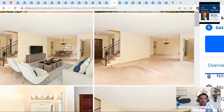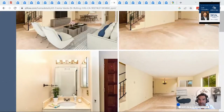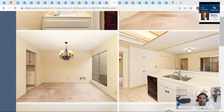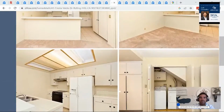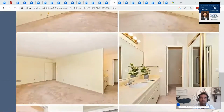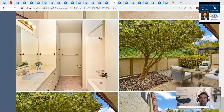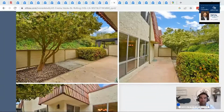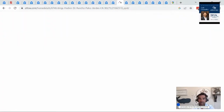This is ready to be updated from what I could just tell. It has carpet. It has maybe popcorn ceilings, hard to tell. I don't know, maybe they smoothed them out already. But yeah, there's some fluorescent lighting. There's some tiled originals. So yeah, it could be easily updated to modernize and just refreshed to be a really great place to have. Has a little back area here, which is great, like a backyard. So nice, looks like it's a private backyard for the unit. Okay, so at 950 for 2 bedrooms, 3 baths is a nice unit. Let's move on to the next one here.